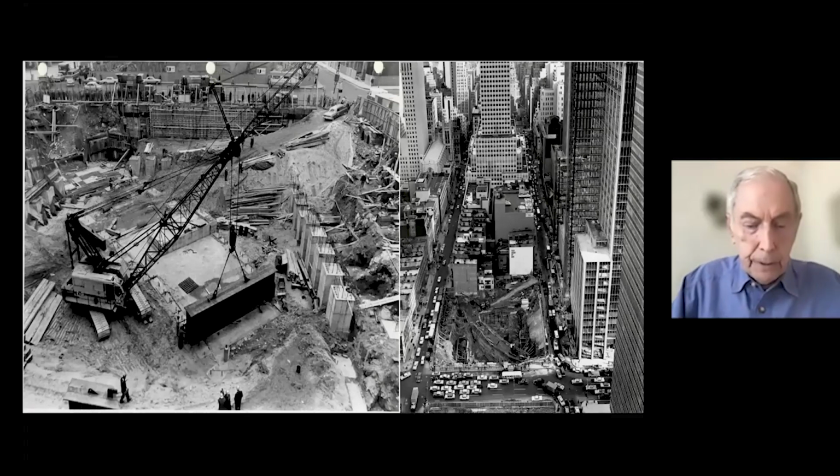I had joined Paul Weidlinger's office in 1957, and by 1961, I was actually a partner in the firm. When the issue of this particular building came up, I ended up being the designer, especially for the floor systems. This is one of the reasons that concrete became really a good choice for the building.